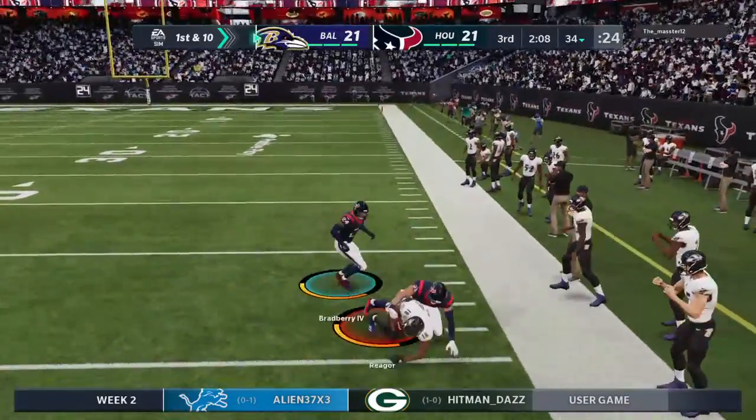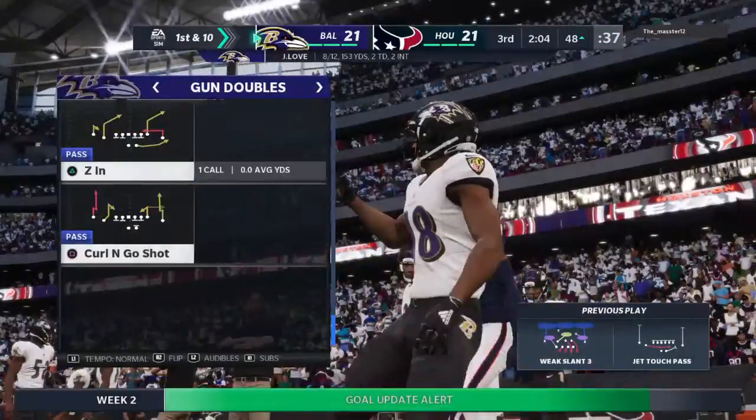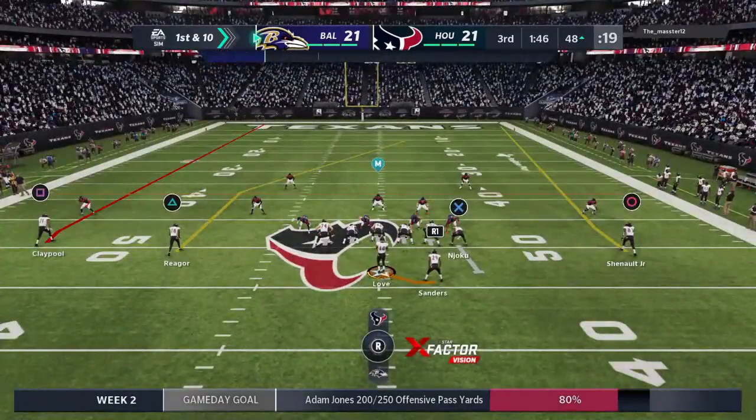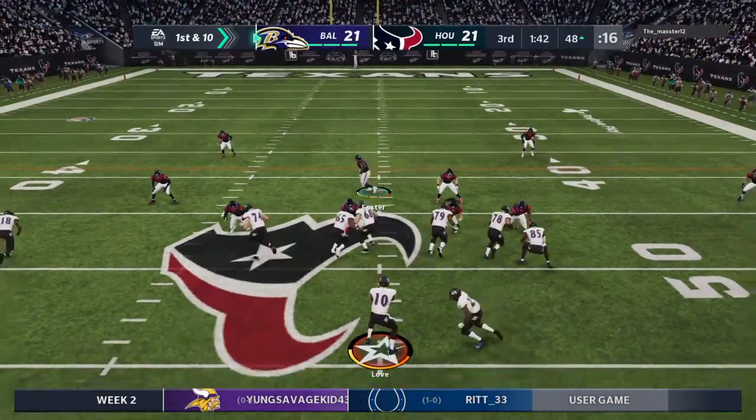And some space here. And he'll be taken down, but not before he gets into enemy territory. This drive starting off on the right foot. 18 yards. A gain of 18 on the play. And a Raven 1st down.